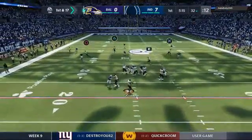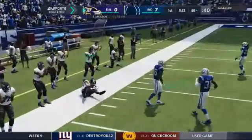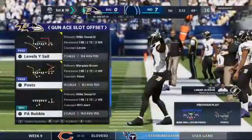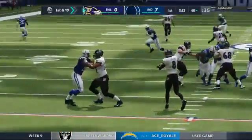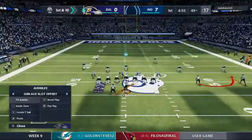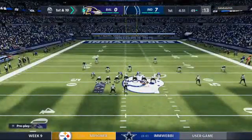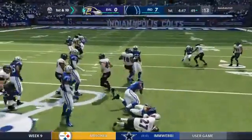From the gun, Jackson. It's brought in here by Willie Snead. And he'll take this to the other side of midfield before going out of bounds. It's a gain. A good pickup there of 20 yards. Now from Colts territory, here's a 1st and 10 at the 49-yard line. A shotgun snap and a give to Dobbins.